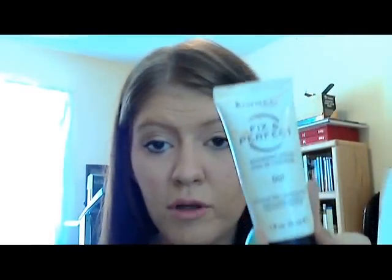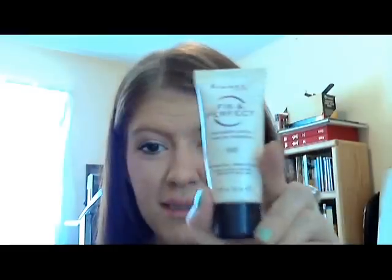Okay, for primers, I do not use a primer. I have really sensitive acne-prone skin, and I have not seen a big difference between when I use a primer and when I don't. I think part of this is because I also have oily skin, and if you have dry skin, your makeup needs something to stick to. In my case, it's sticking to oil. If you have dry skin, it's really got nothing to stick to. So the ones that I recommend in the drugstore are, this is not the exact one, but Rimmel Fix and Perfect. Not this one, the silver colored one, the second generation one is a really good one that a lot of people recommend, and it's not expensive.